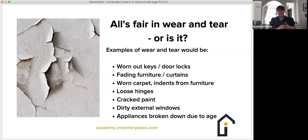So all's fair in wear and tear, is it? So examples of wear and tear, the list is exhaustive in some respects, and it's sometimes very difficult to understand. But here are a few examples. You've got worn out keys and locks, again, because they're used. Fading furniture and curtains, especially curtains, sun fading happens a lot. That's part and parcel of the property and how it is used, because you can't really stop that from happening. You've got worn carpet, indents from furniture, people walking on your carpet. I've got a cream carpet, it drives me nuts because I'm forever cleaning it, because as soon as someone walks all over it, or forgets to take their shoes off, dirt comes into the house and it's immediately obvious. But it's all part and parcel of living in a rental property.